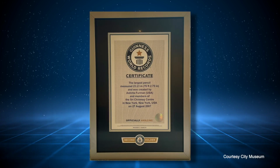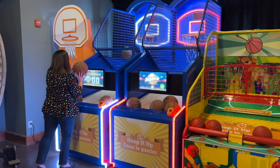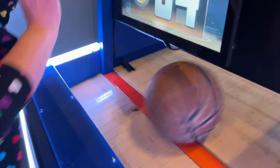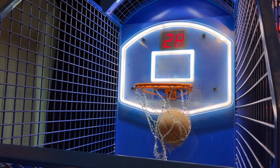We also store two other Guinness record items, one of those being the world's largest seesaw and the other one being the world's largest tennis racket. But due to their condition, they are in storage and not on display. Not only will you learn about world records here, but you can also try to break them. Although it hasn't happened yet.